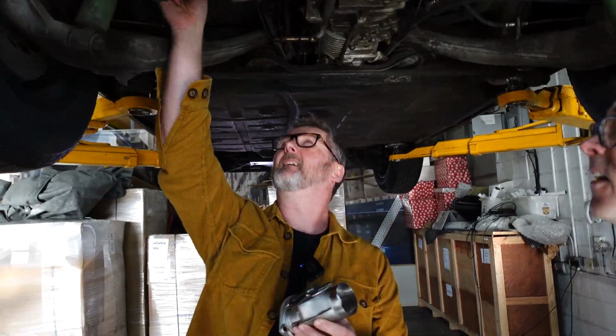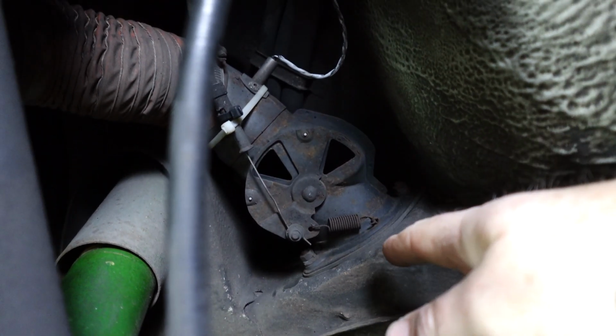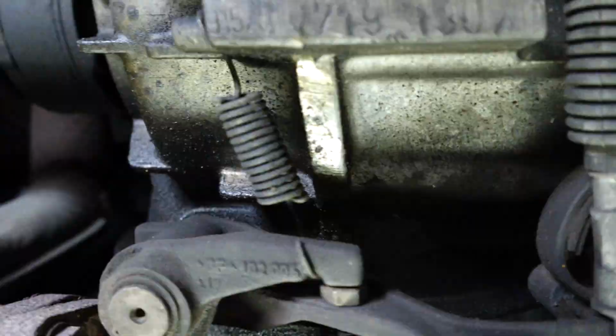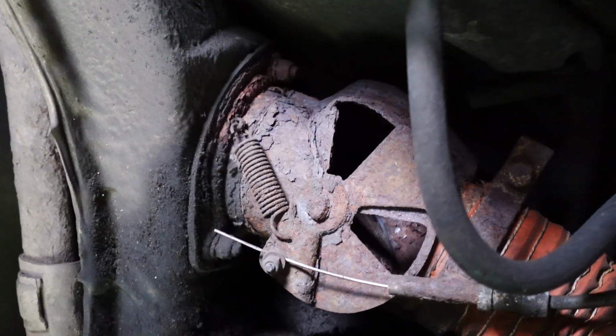And they're hidden right up here. So you can see this one's a little bit crusty. I think the other side's crustier, if I remember rightly. Have a look at that. Yes, it is. Oh, you've got the hoses as well, haven't you? Yeah, I've got the hoses on the table as well.